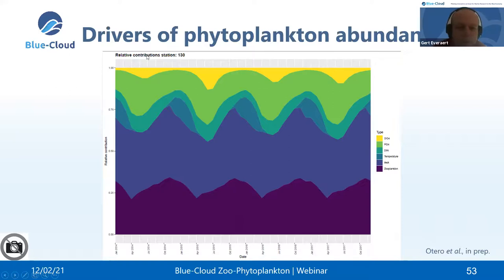But you can clearly see the effects of the season. So there's no constant relative contribution of each driver. It really depends on where you are, and also at what moment you are. And it's expected, and we know this for the more offshore situations, that, for example, nutrients will be way more important at the more offshore stations than what we have here. Here we see a contribution of 20 to 40%. But in more nutrient poor waters, this contribution and this limiting factor will be very much stronger.